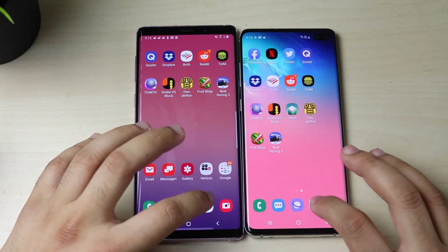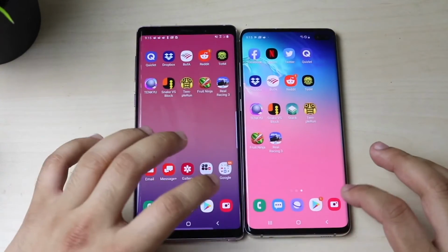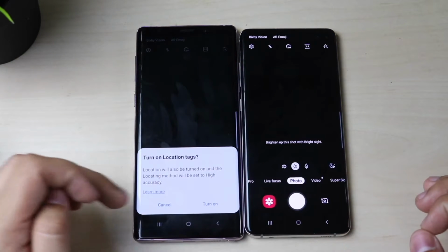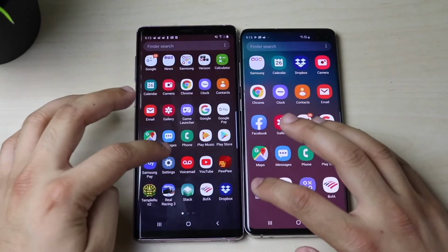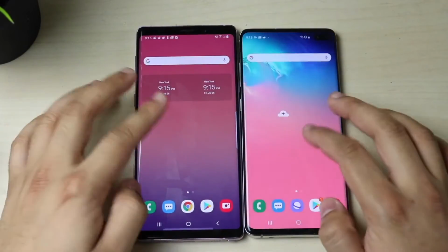Let's open the Play Store. 3, 2, 1. Open almost identically. The camera. 3, 2, 1. Yeah, I would say probably one of them was faster. I honestly can't tell which one was. Let's do Settings. 3, 2, 1. The Note 9 was actually faster in the Settings app.